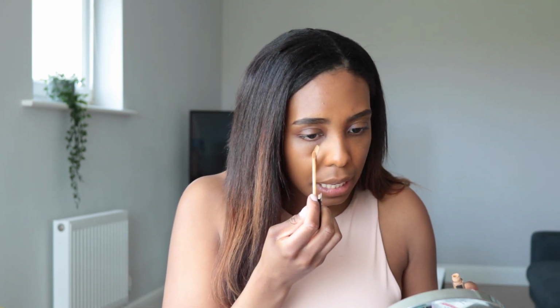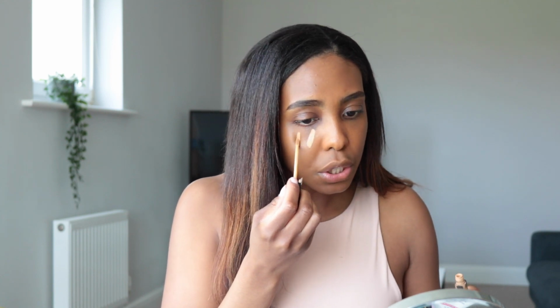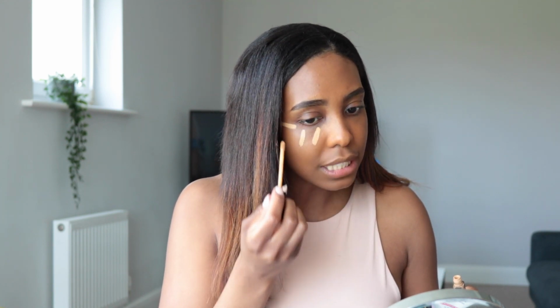To move on to step 3, it is to conceal. Now this is the key step in getting rid of those dark circles. So the concealer that I have is just a Maybelline Fit Me concealer in shade 40. My top tip when it comes to getting rid of dark circles is to go for a concealer that is so incredibly light. I remember when I first bought this, I was shocked, but the key is to blend it out. So you can see when I apply it here, I do 1, 2, and then 1 to lift.